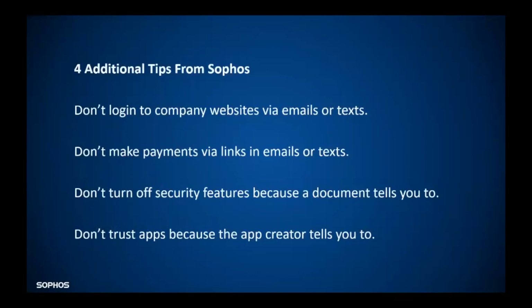There you go. So yeah, just a few additional tips, which again, are the ones that, when you're in the security business, your heightened awareness is there. So we're going to share this stuff with you.